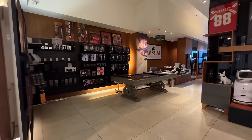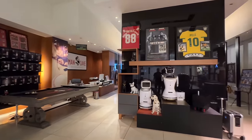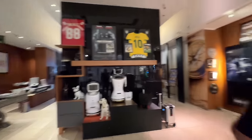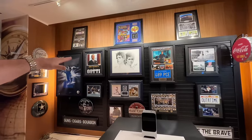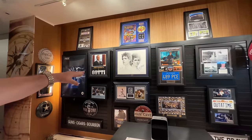Just to show you kind of how serious we are on some of this stuff. I have an authentically signed Pele jersey. Then I have something really cool like this. It changes all the time, Derek. But here's a Mick Jagger and Keith Richards print that is signed.